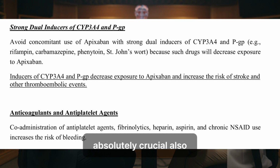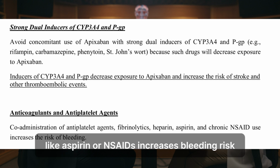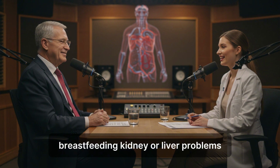Absolutely crucial. Also, combining Apixaban with other anticoagulants or even antiplatelet drugs like aspirin or NSAIDs increases bleeding risk, so that needs careful assessment. What about specific groups? Pregnancy, breastfeeding, kidney or liver problems?